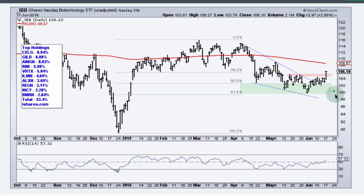So here is IBB, and what I saw here, and I pointed out in the video on Thursday, is we had a nice big advance. And then we had a decline that formed a falling wedge. And we started getting support here in that 100-102 area for several weeks. It's like 4 weeks we firmed in that area. And we edged above the wedge line. I wouldn't call that a real breakout.